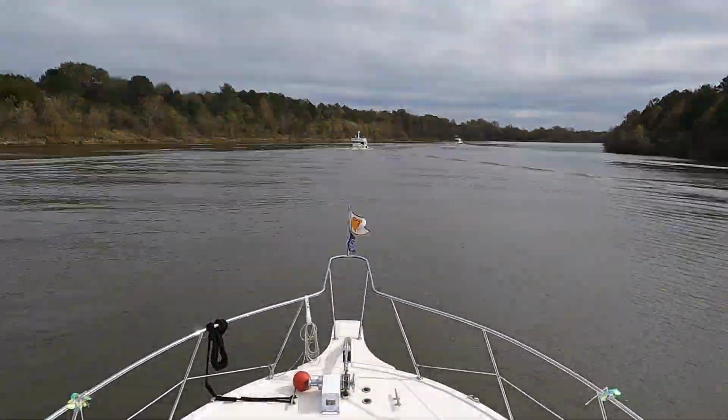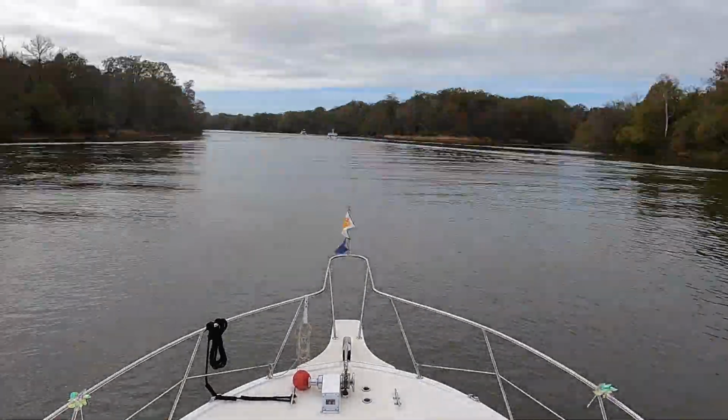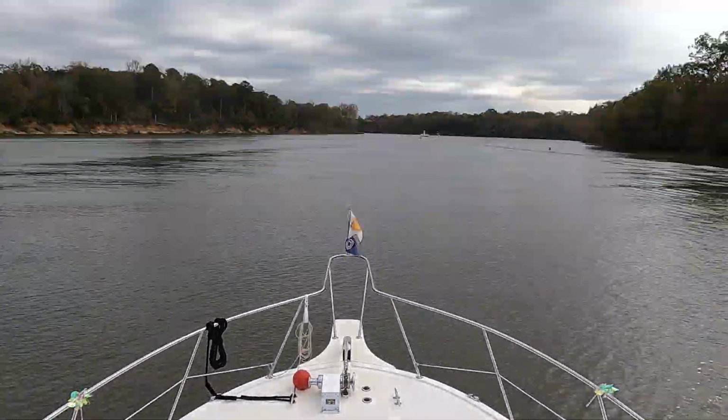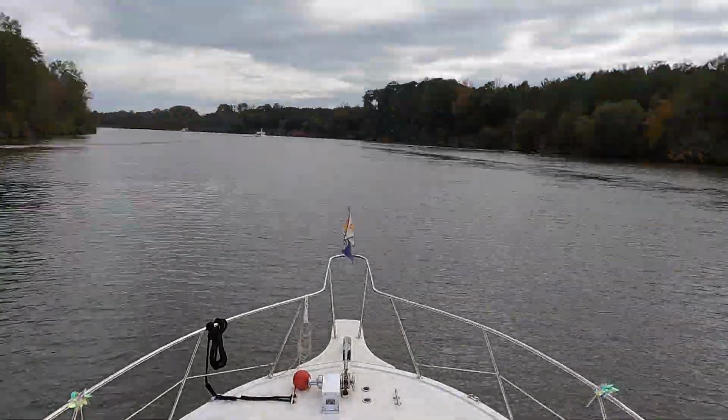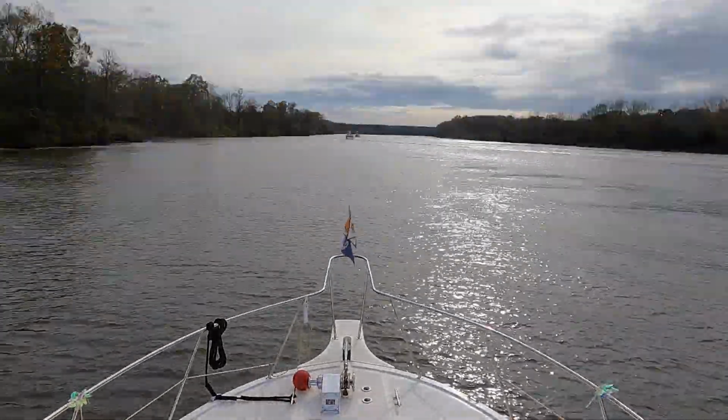Not ideal. We had just passed the Cook's Bend anchorage at mile marker 277, and so we turned around and headed in for the night with fellow boaters on Off Leash, Rose Cottage, and True North.